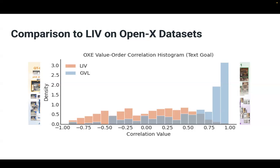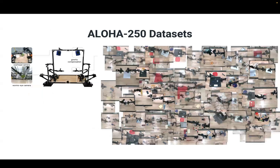Whereas for my prior method LIV, it's only trained on human videos, which is much more limited. So the prediction is much more random across the board, meaning that it cannot zero shot generalize to arbitrary robot data sets in the academic community, right?